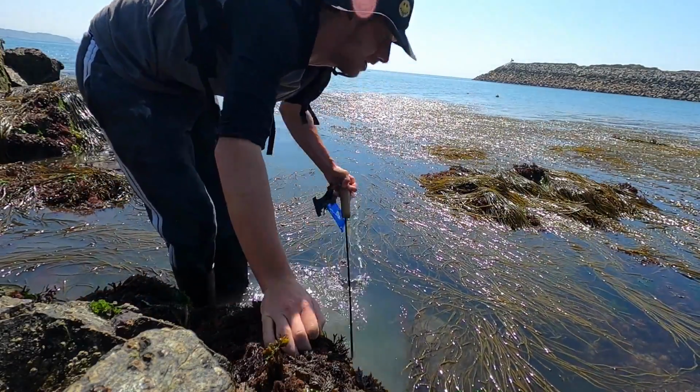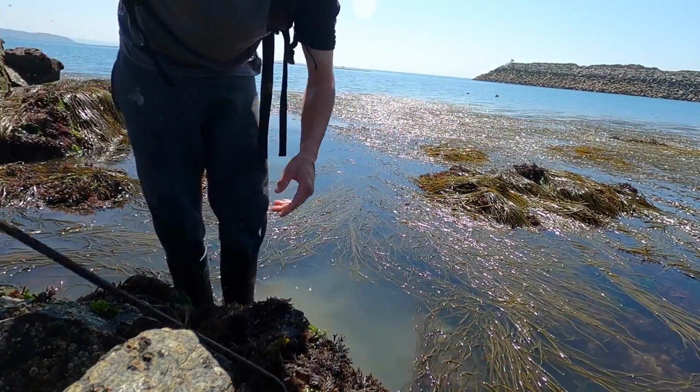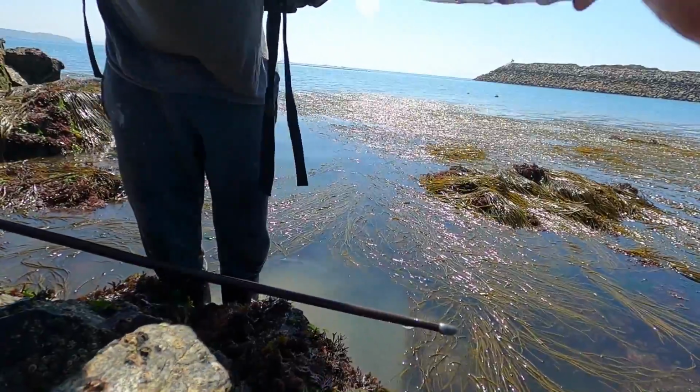Nah, nothing in that one. That was a really deep hole. I was hoping there'd be a lobster in that. Oh well, we're going to move off now and hopefully find some in the other one.